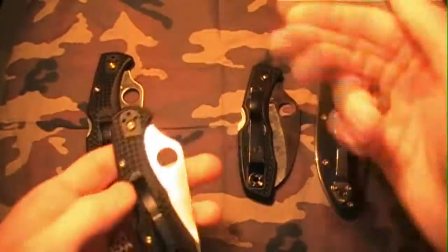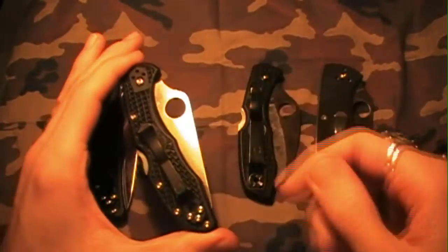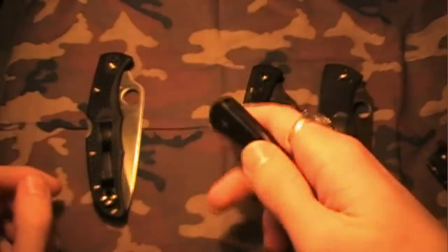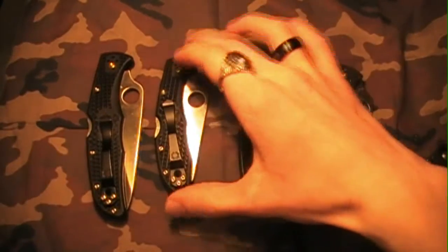It's called the waved models. You can get a waved Delica and Endura. So that's the fastest deployment method of any pocket knife anyway. That's faster than automatic, because with an automatic you still have to draw it out of your pocket and click the button. This is deployed by the time it exits your pocket, if you get the waved model, that is. So you can get these in wave.